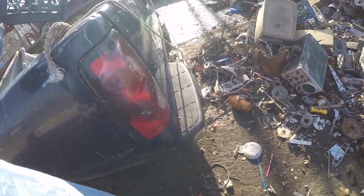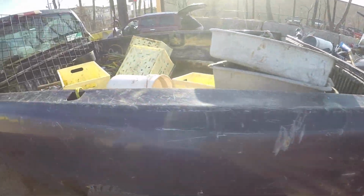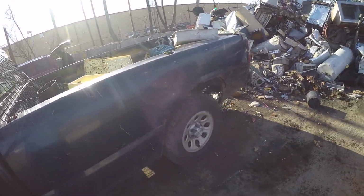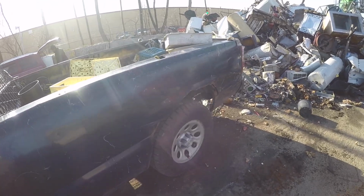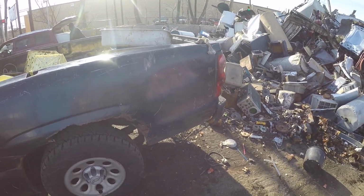Well, I got a bunch off. We'll see what we end up doing. I'm gonna go reload these totes. I don't know if we'll have time to do another load today. We might have to just get them all set up for tomorrow. All right.